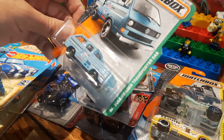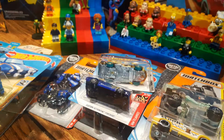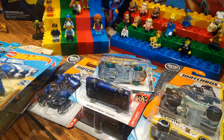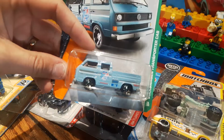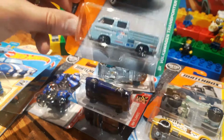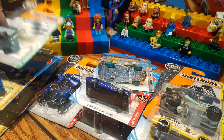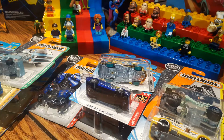Matchbox Volkswagen Transporter. It says Bike Tours, Established 1978. I get excited when I see new Matchboxes on the peg, because they're all real cars. They don't get clogged up by all the fancy cars and such. And they do last quite a while, I think.